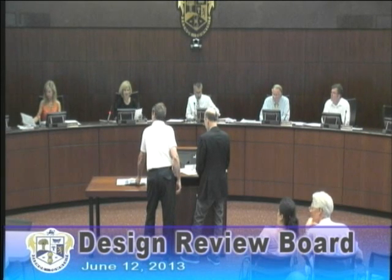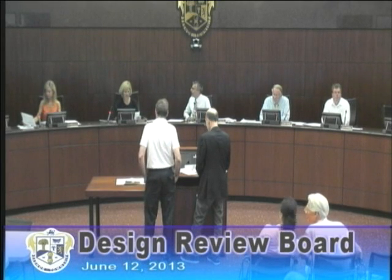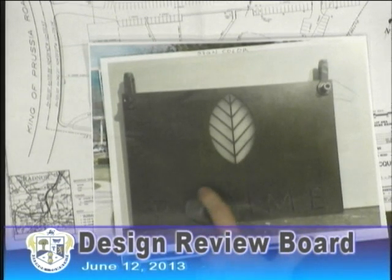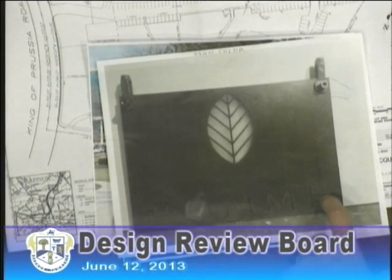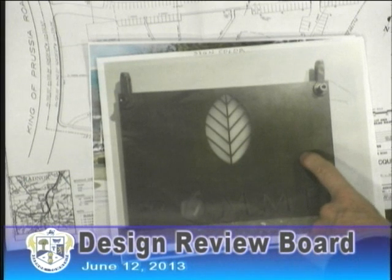Here's the official sign. It's a little hard to see with this photograph, but it's 36 inches wide and 24 inches high, and it's backlit, internally luminous. The light comes through here and through here. The letters will be illuminated as well, and they're carved into it. It's made out of iron.